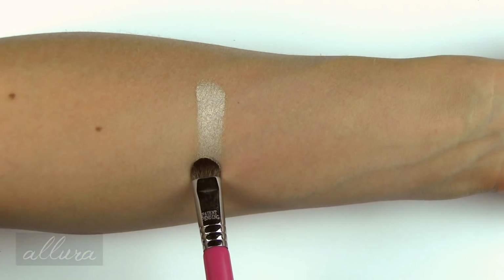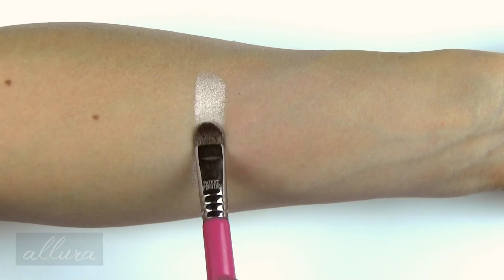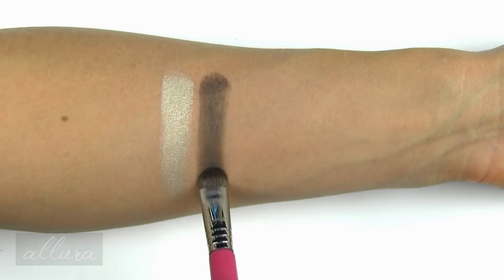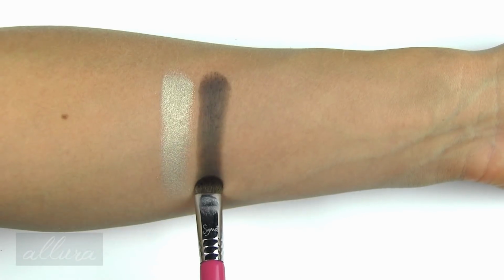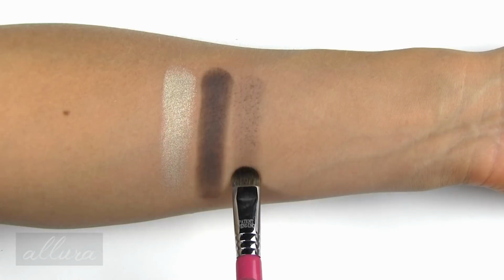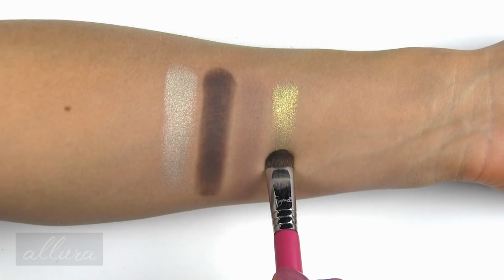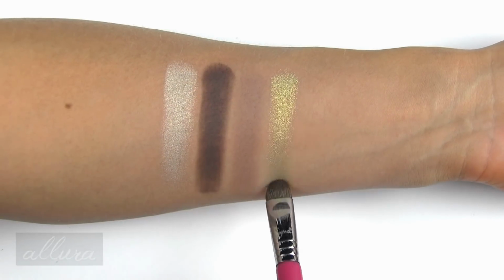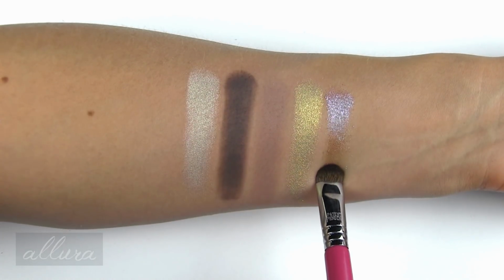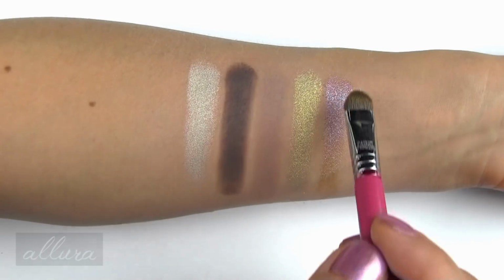First is Skin Show Nude, which is a champagne platinum. Depth, which is a matte ash brown. Ultimate Taupe, which is a soft beige brown. Pale Gold 002, which is a cool platinum gold. And VR Violet, which is a pinky violet duochrome.